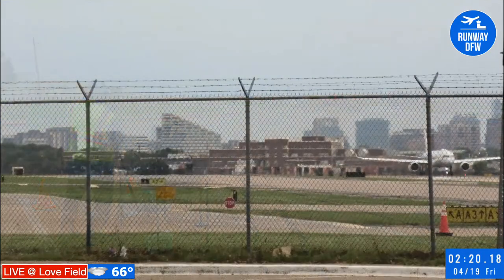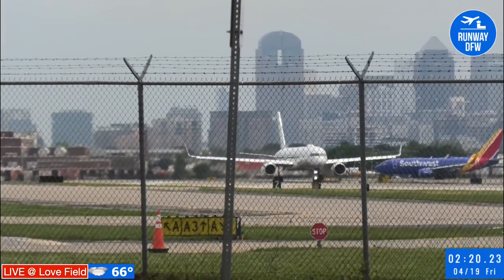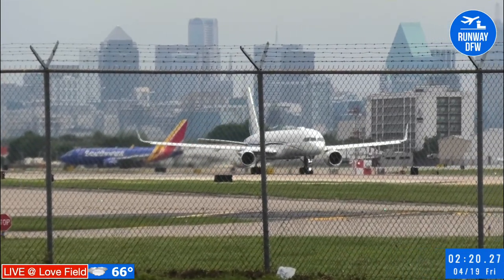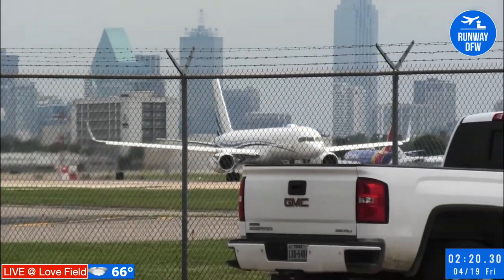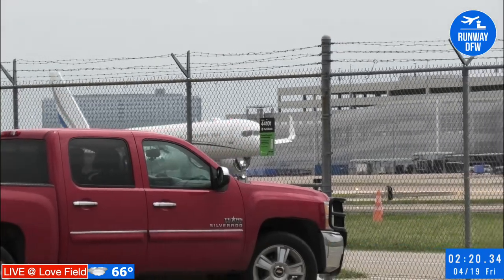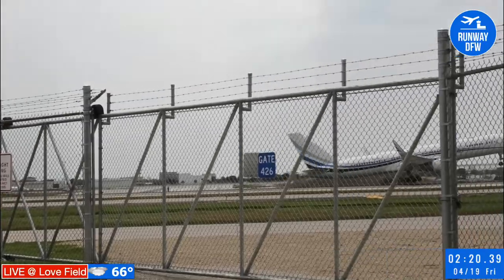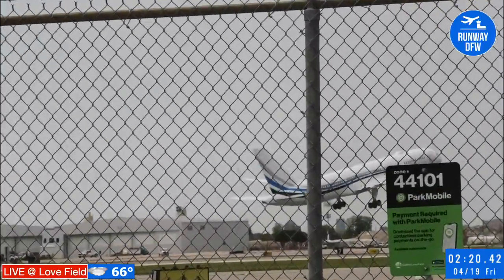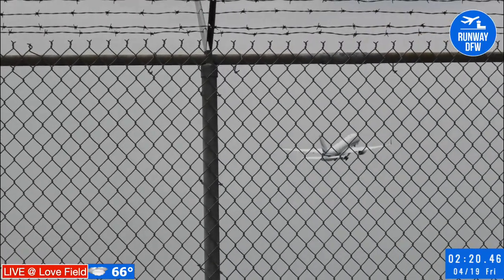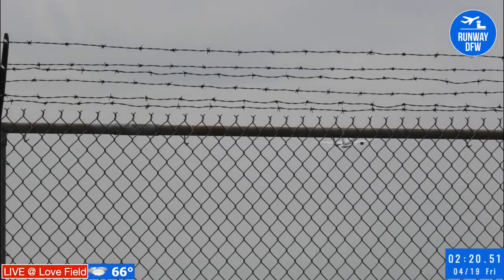And I think, is this the Mavericks plane here? I believe it is. So the Dallas Mavericks basketball team headed off to LAX on that 757 team plane.